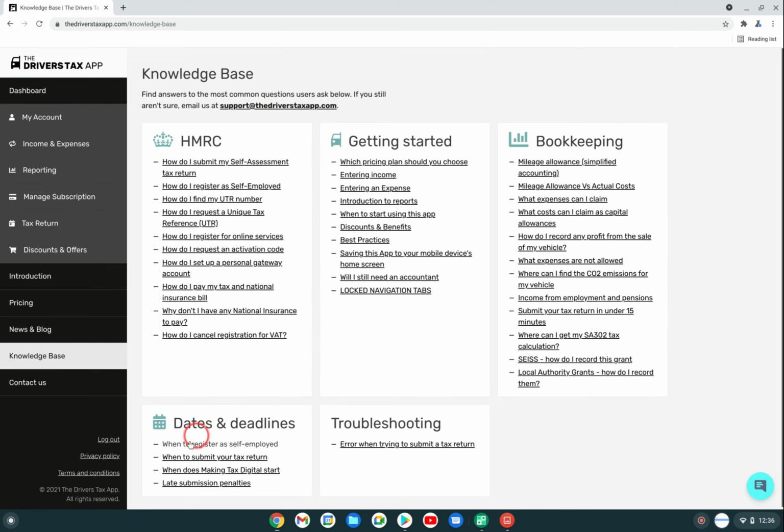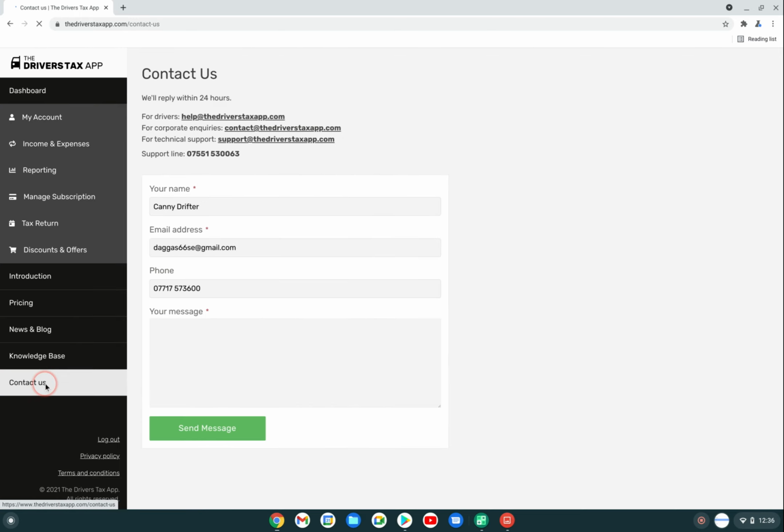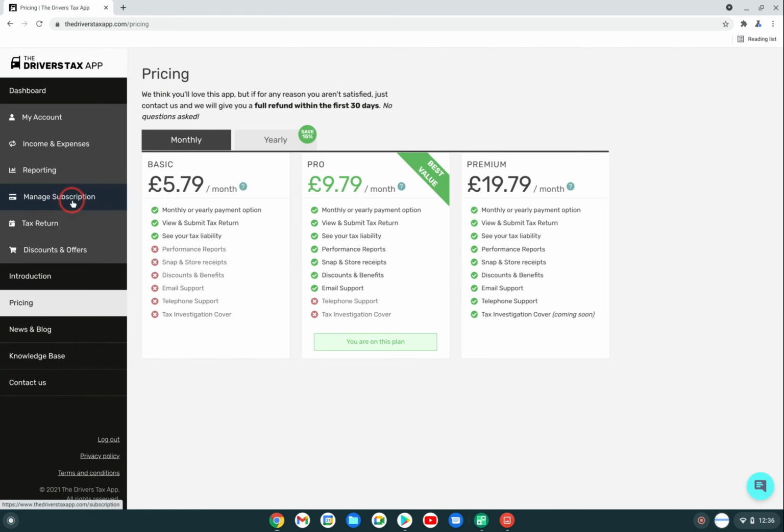And then you've got this really good section here as well about your dates and deadlines for when you need to register as self-employed, when you need to submit your tax return, and all about the latest Making Tax Digital. When does it start? What's going to happen? Really, really good. And then there's a contact us section, where you can submit information or any problems you've got. If you need any help, that's where you get that.